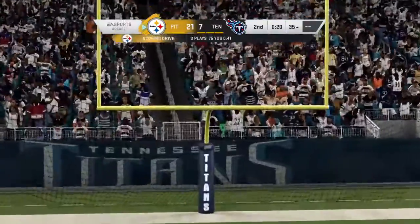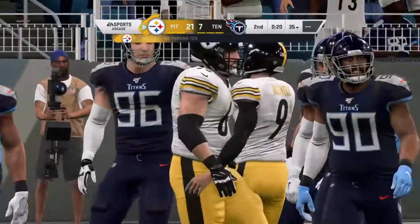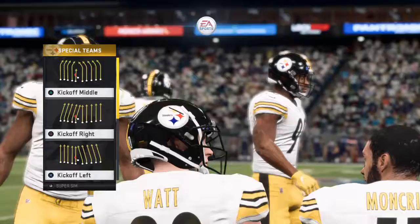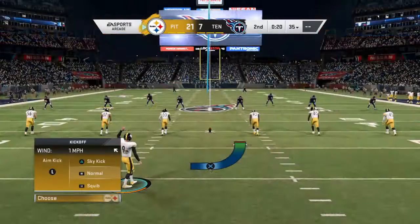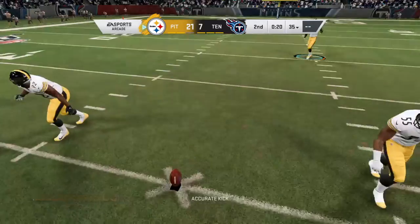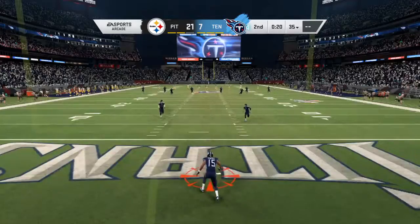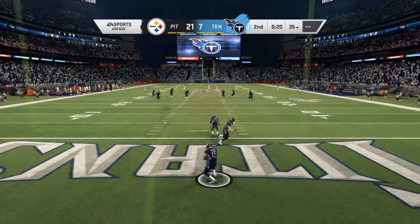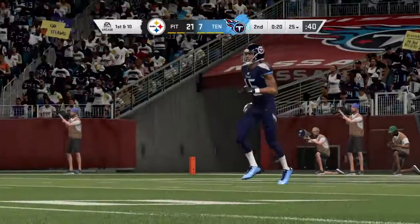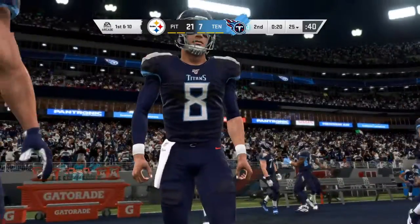Boswell good with the extra point, and it's now 21-7. So a 75-yard scoring drive on just 3 plays. And it ends with a Pittsburgh touchdown. Boswell now to kick it away after the touchdown. That'll be taken in the end zone. And not wanting to risk anything here late in the half, he'll just take a knee, and they'll bring the football out to the 25.